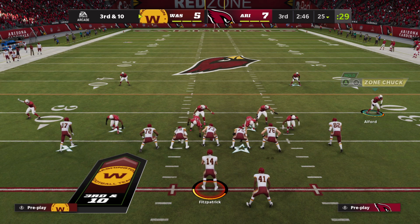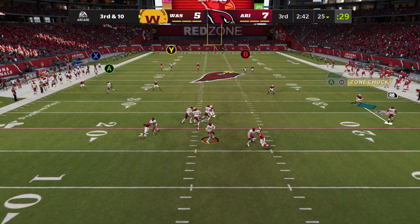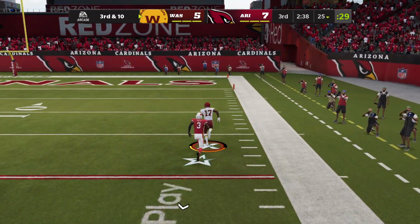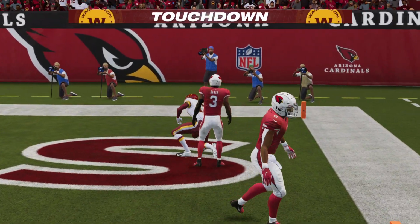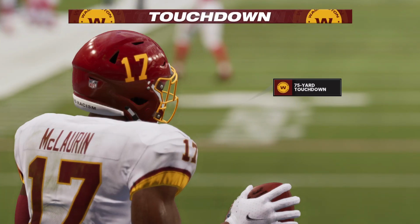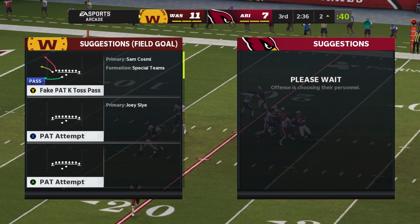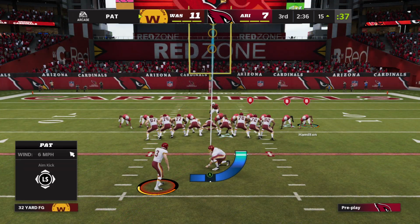An important play right here, 3rd and 10. And I would expect pressure here. Slings this deep from McLaurin. And this is caught right along the sideline. What a job of keeping the toes in bounds there. Touchdown, Washington. Terry McLaurin, 75 yards. And Washington has taken the lead.